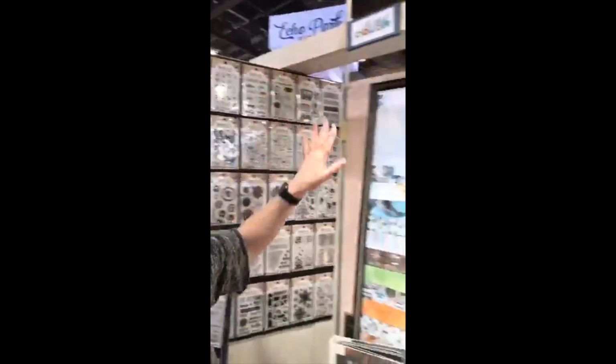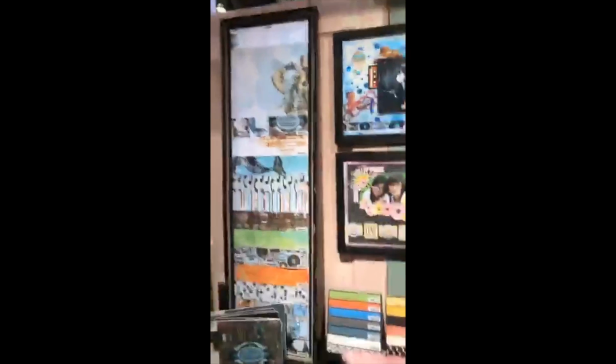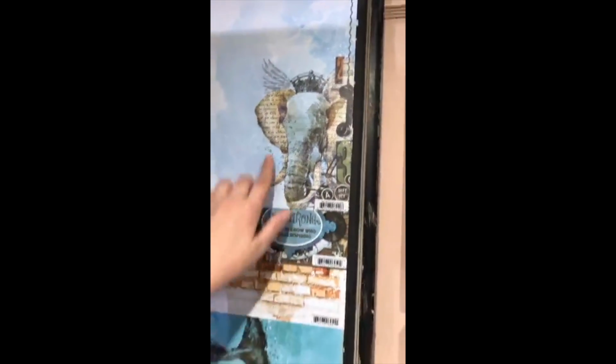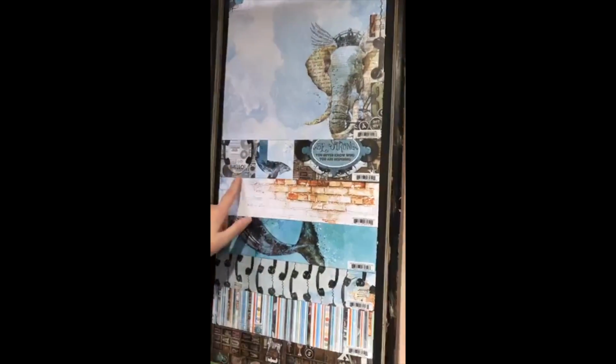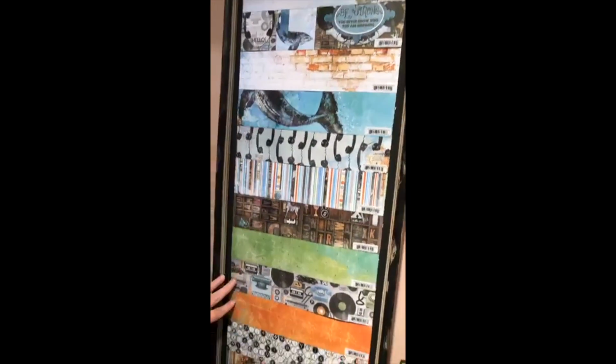And then here we have the first line, which Sarah and I are both in love with. This is Life in Color. Check out some of these details. Look at the elephant, all the different layers that are in this. I mean, it's just beautiful. This is what we love about BoBunny. They have all great layering on all of their papers.